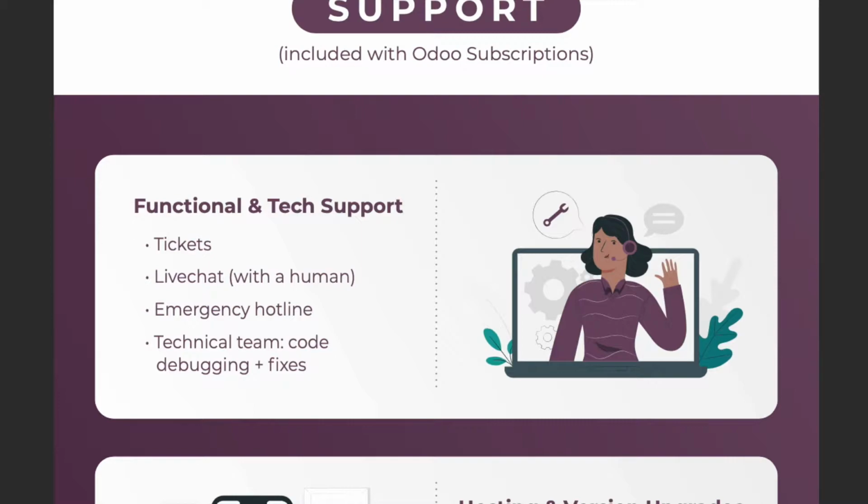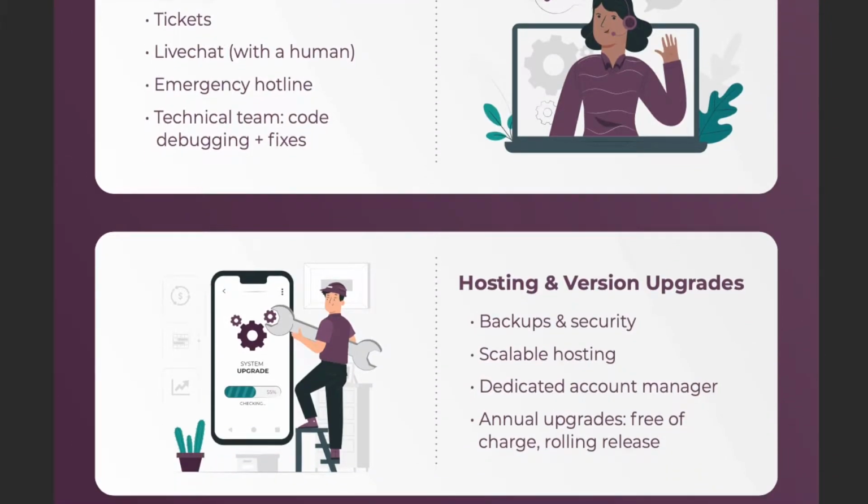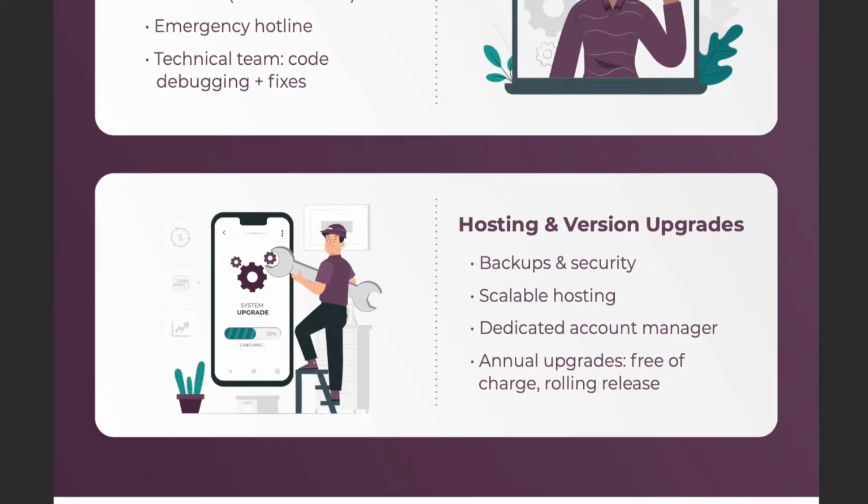In addition to our functional support, we also have our separate technical support team. They are critical to help with any bug fixes and anything that involves examining and diagnosing issues with standard and custom code. Another very important part of the included support is the service that's happening behind the scenes. After all, Odoo is a software as a service model, and having an Odoo subscription means having reliable, top-notch service to keep the system running smoothly.